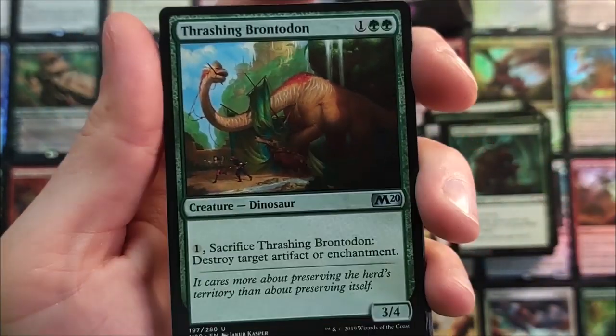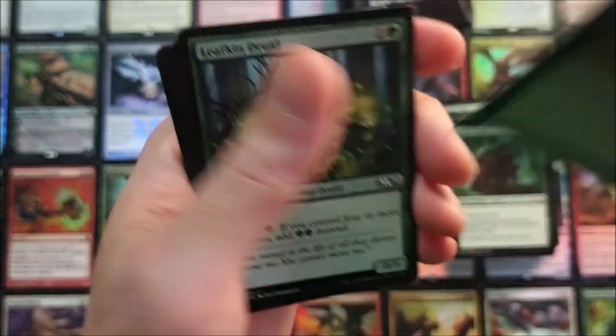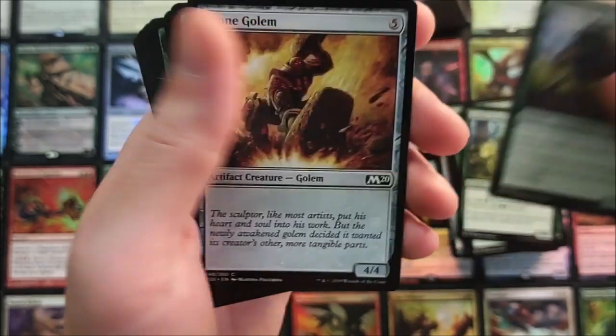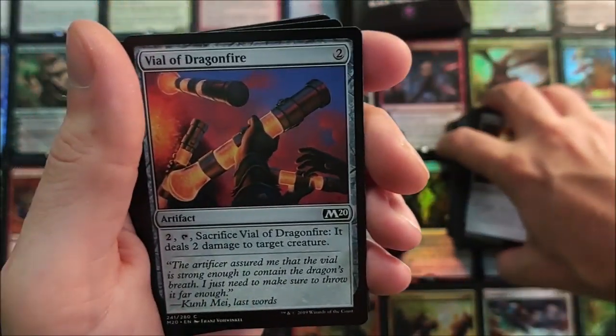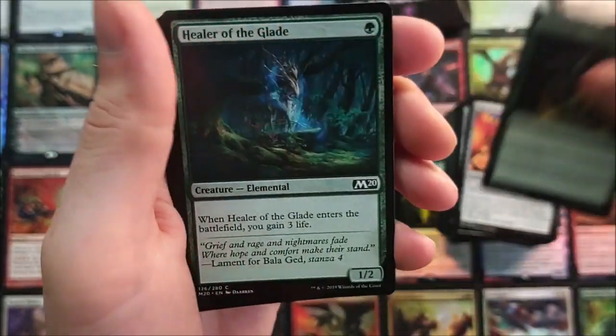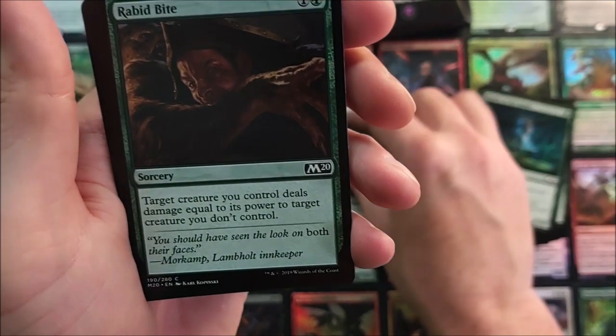Bond. Thrashing Brontodon. This card was like $2-3 for a while, but then it got the reprint. It's probably like 50 cents, if that. It's probably going to really fall off here. Another Druid. So overall, not bad. I like that they include a lot of... I think they've had more uncommons in the last two sets that they did of these than this one. I think the commons was like doubled.